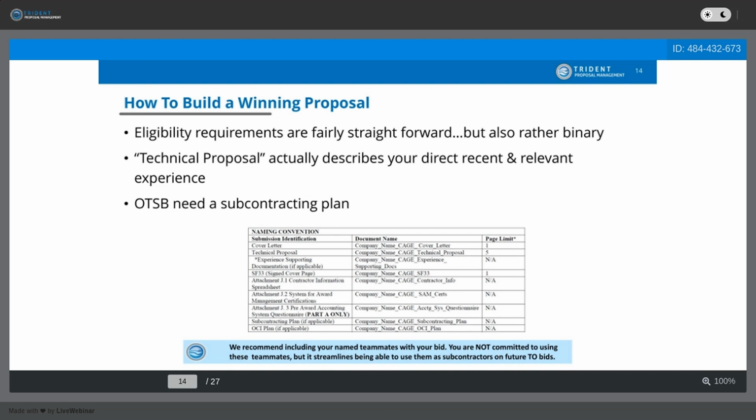And then we already talked about if you're an other than small business, you need that subcontracting plan. And then if it's applicable, the OCI plan, right? So just the assurance that if you have anything that approaches an OCI concern, organizational conflict of interest, that you have done the due diligence and that there's not going to be any concerns with getting awarded this contract. So for most companies, that OCI is probably not going to apply, but that is something that you in your seat as the bidder do need to spend a little bit of time thinking through just to confirm.